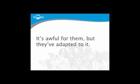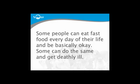But they've adapted to it, and some people can lead relatively healthy lives eating that kind of junk, even though it's not even a question that soda and fast food is not healthy for us. Some people can eat fast food every day of their life and be basically okay. Some can do the same and get deathly ill.